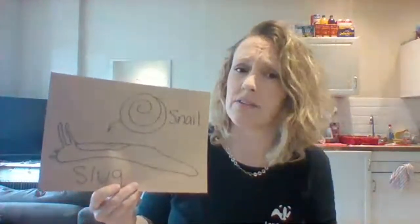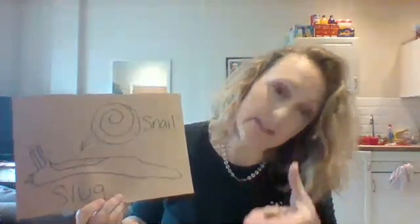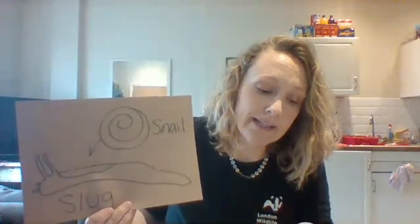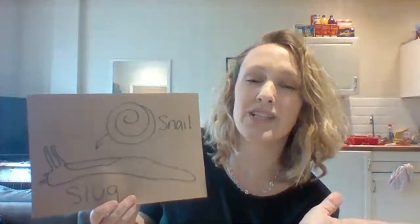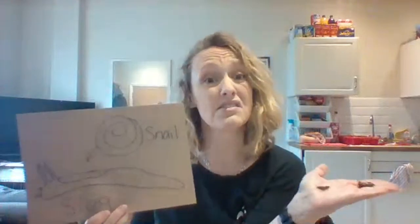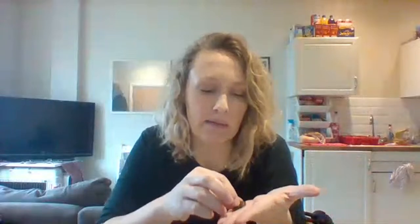So the only real difference between slugs and snails is the shell, and it's classed as a snail if it can fully retract into its shell. There are some slugs which have half a shell, so it's like, are they a slug? Are they a snail? And they're called semi-slugs. So I might put you back because you're quite active, and you can just go and hang out in the pot with all the other guys there. So let me show you him because he's a bit bigger.